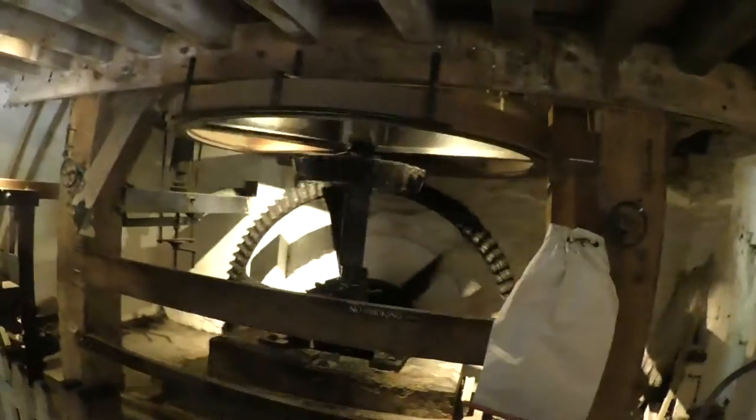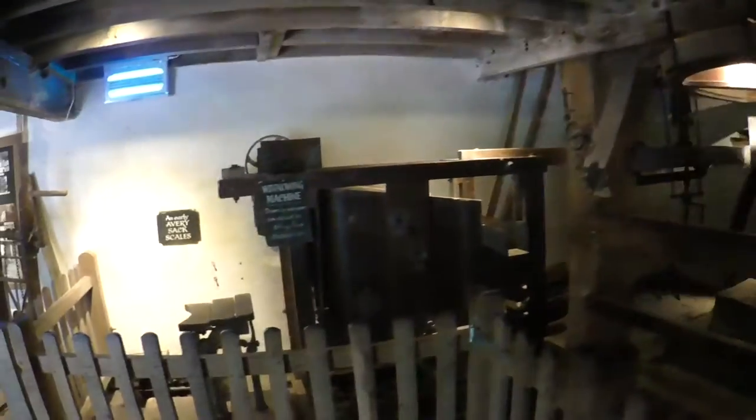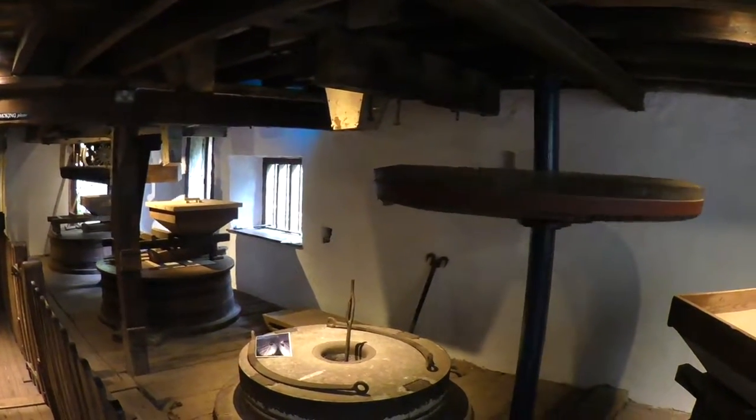Yeah, there's the chute where the flour comes out. Yeah. Wow. And there's the winnowing machine. Wow. All old stuff upstairs. Right.